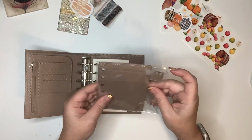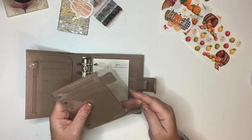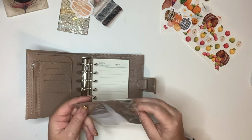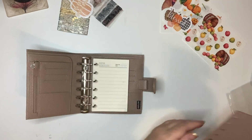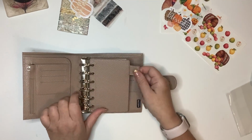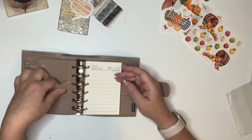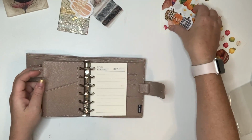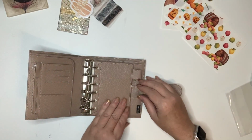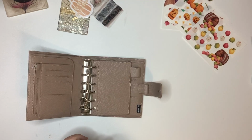And then this little, oh, I like that it has this kind of pocket in there. How does this open? Oh, yeah, little pen holder, little pocket for something. I don't know what. Maybe just put a little die cut in there. And yeah, I pulled out all my fall things so that I can do all my fall planning.